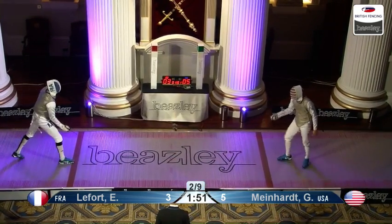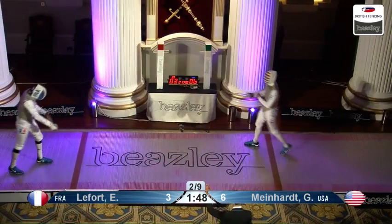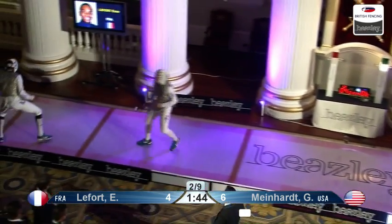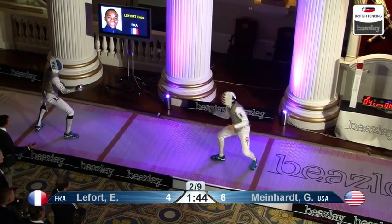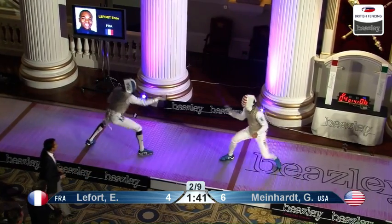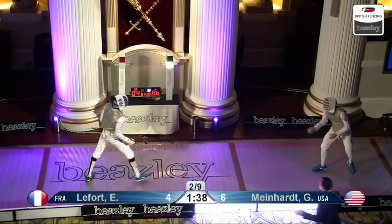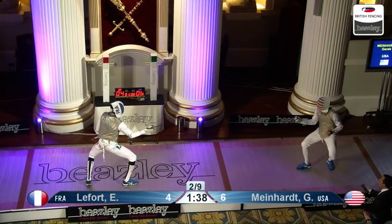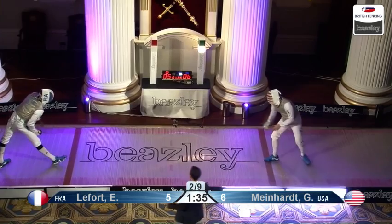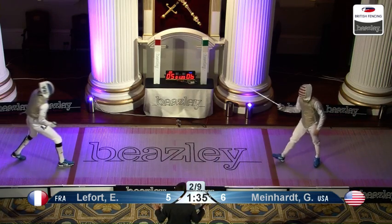Nice attack there from Meinhardt, though. Referee Nick Payne gives that as a parry-riposte off target for Gerrit Meinhardt. So if you have the right of way, if it's your turn effectively to hit, then if you hit your opponent off target, you get no point awarded, but the fight stops and starts from where that hit was scored.